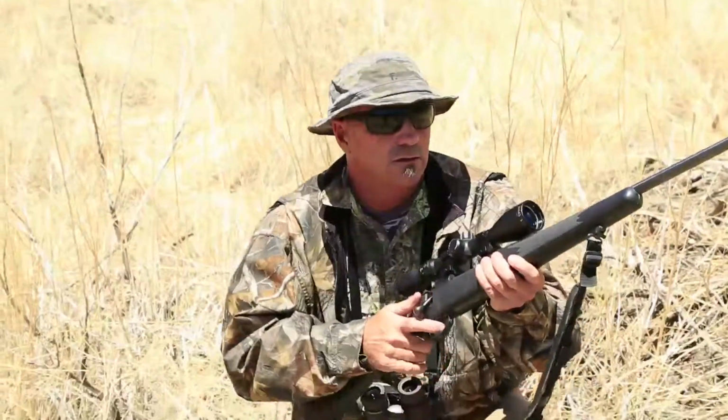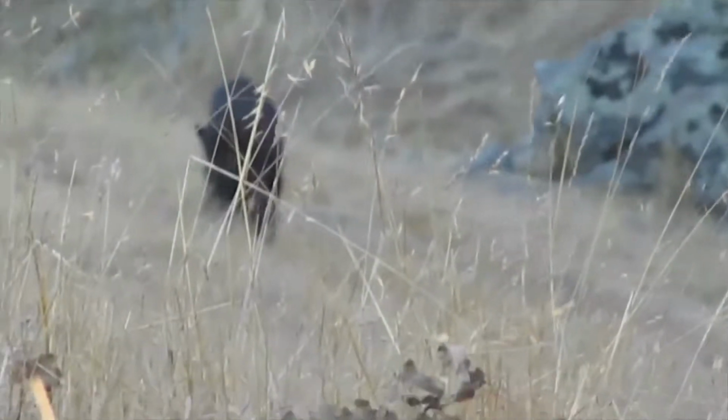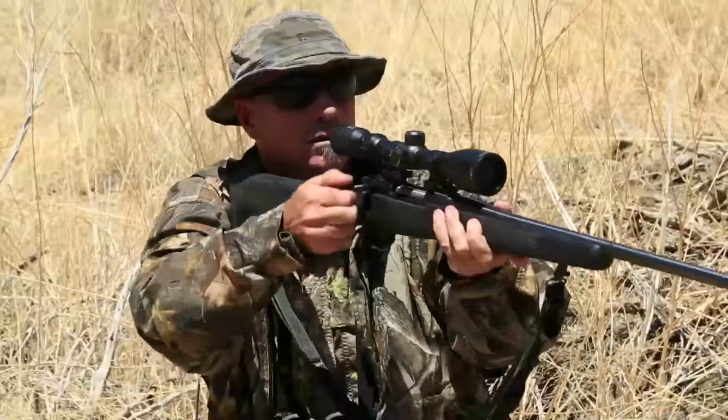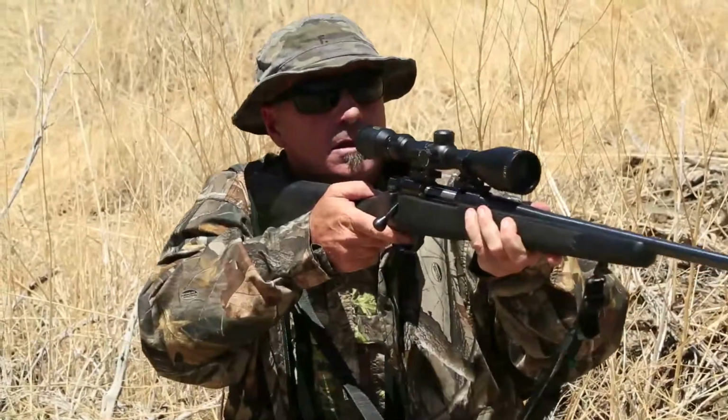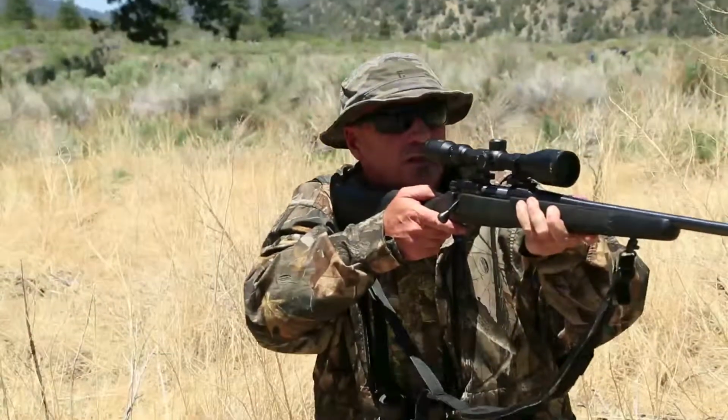Got a nice boar hog right over here. Put a nice shoulder shot on him. He's down. He's still thumping, but he's down.